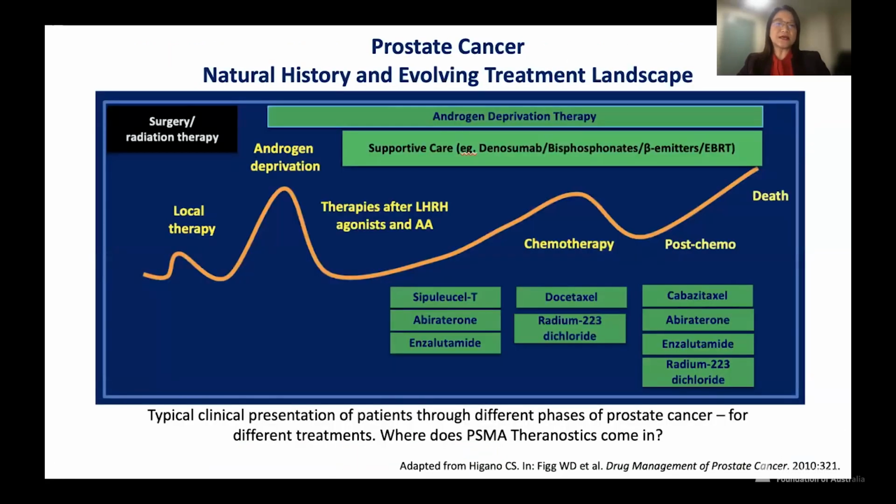So based on these findings here, it really comes to us to start finding a role for lutetium PSMA treatment in this evolving treatment landscape of prostate cancer, which starts obviously with the local therapy for more localized disease with or without androgen deprivation therapy. And then as they become castrate resistant, you get into chemotherapy and then the post-chemotherapy. The two studies that I've spoken of thus far have really looked at this chemotherapy, post-chemotherapy space here.